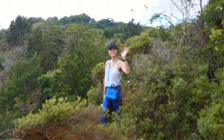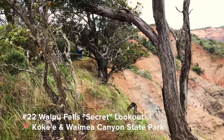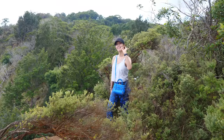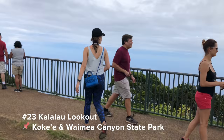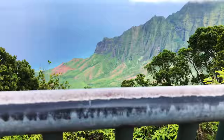Oh my god. A little bit dangerous climbing up the edge of the cliff, but the views are phenomenal. The payout is nice. At this lookout, take a moment to appreciate the majestic beauty of the Kalalau Valley, which is one of the most photographed valleys in all of Hawaii.